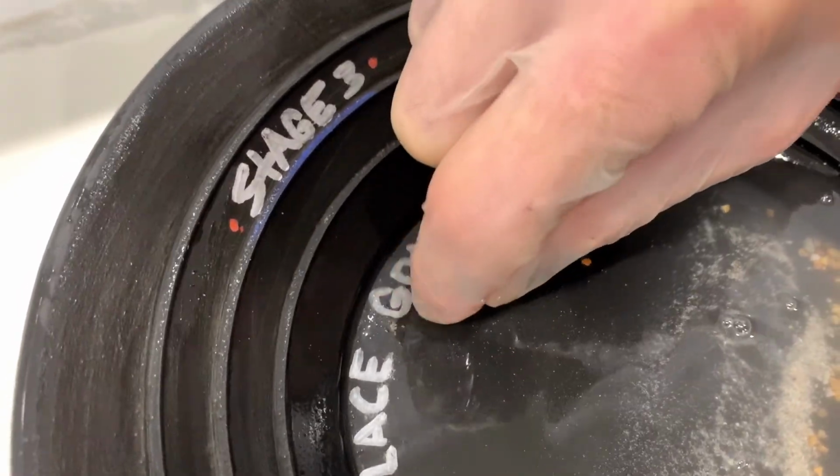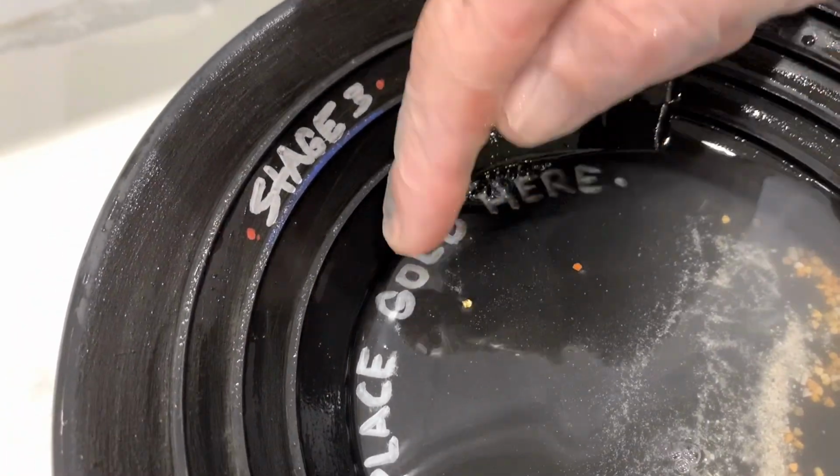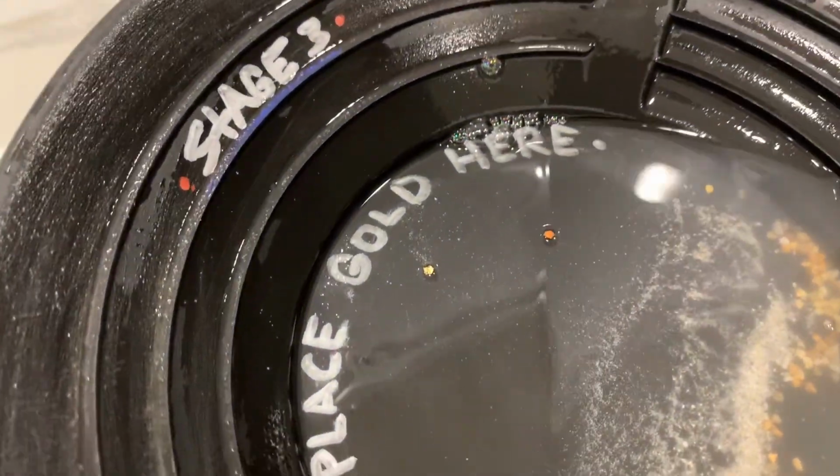Got one piece of gold here. Very surprised. One piece in the plus 10 material. I don't know how it got in there, but I guess it's plus 10.